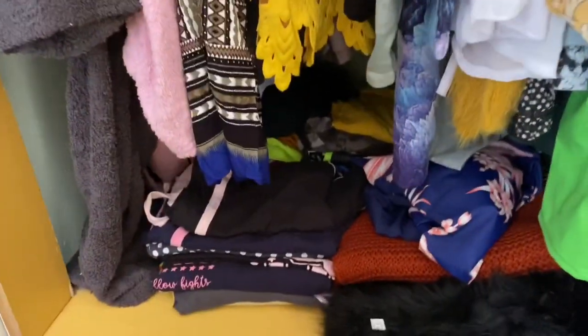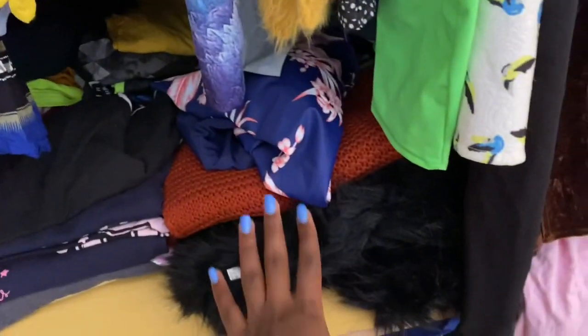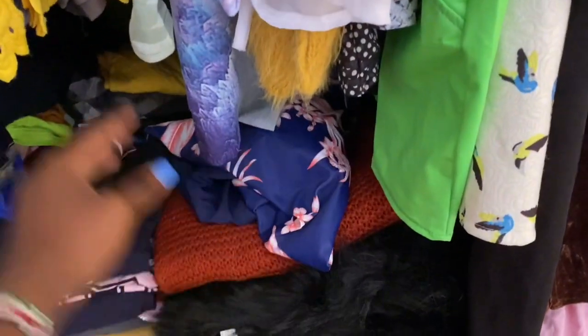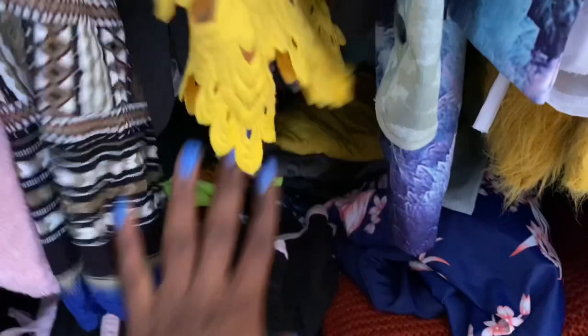Down here I put my sleeping clothes, then here these are scarves and the swimming costume, and then here the tops that I can use when I'm indoors. Here these are for tights, something like that. And then on this other end I have put my bed sheets and towels.